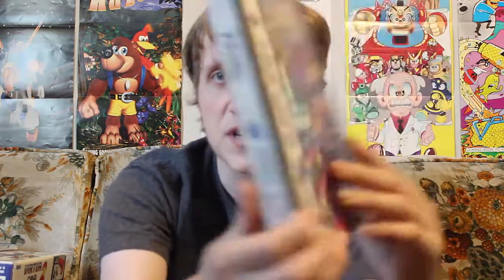Yeah, Nights into Dreams. What can I say about this one? This one is a classic. This is the Sega Saturn game. This is what everyone knows the Sega Saturn for. It comes with, oh yeah, well, shoot, I was saying I was going to show off the controllers and stuff, but I actually got it with the 3D controller, which was the first analog controller of its time.